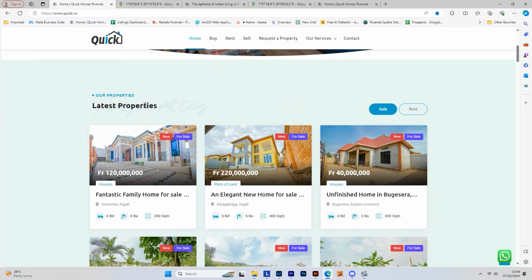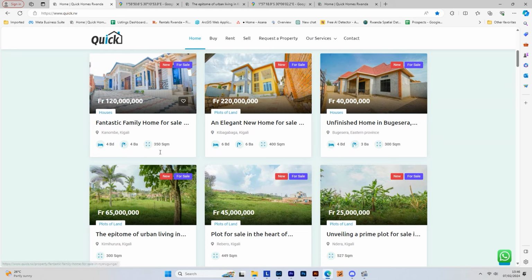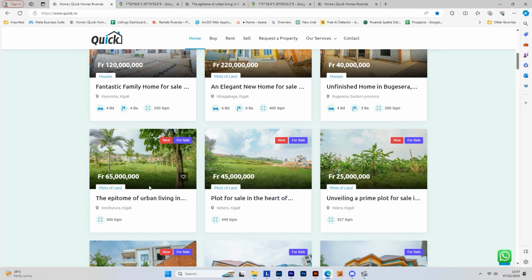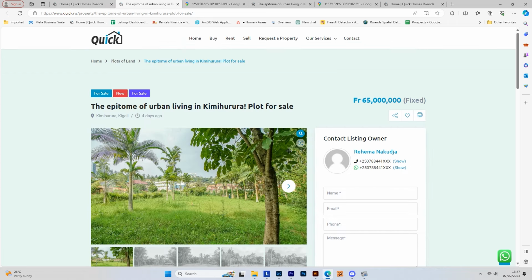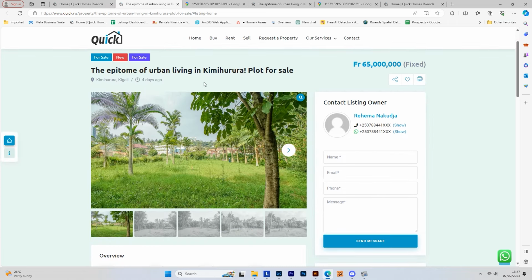I scroll through and see that down here is where we have most of the deals that are available in the city. And the first opportunity I want to show you today, I'm going to start with a plot. I'm going to be showing you this plot right here in Kimihurura. Now for those that don't know, Kimihurura is like the crème de la crème. It's like in the middle of everywhere, and this plot is just at the right price, and it's going to give whoever buys it a really nice addition to the portfolio, in an area that really has some good return on investment.